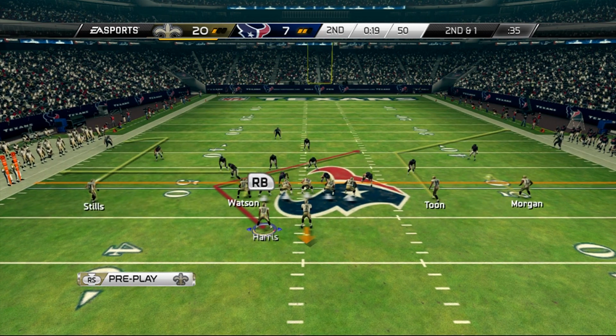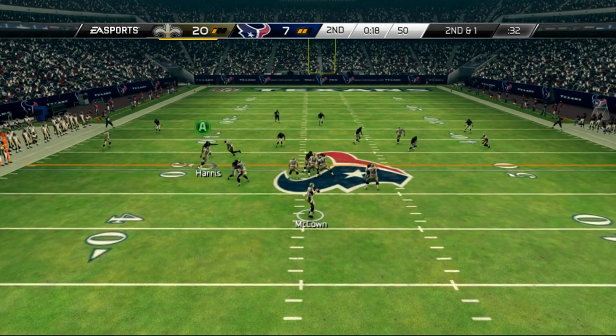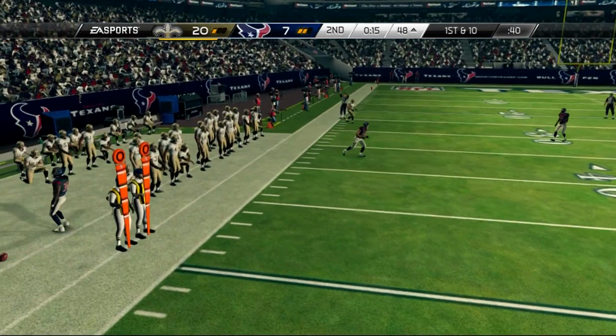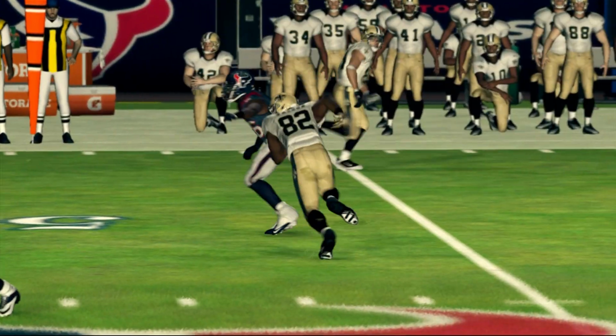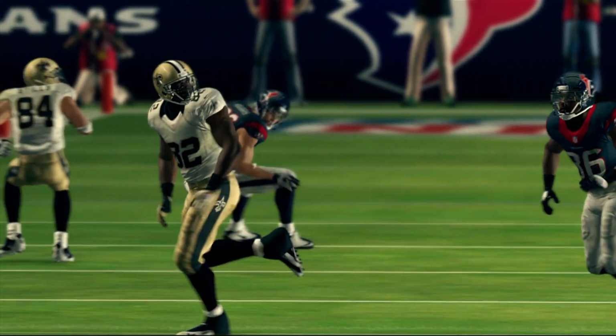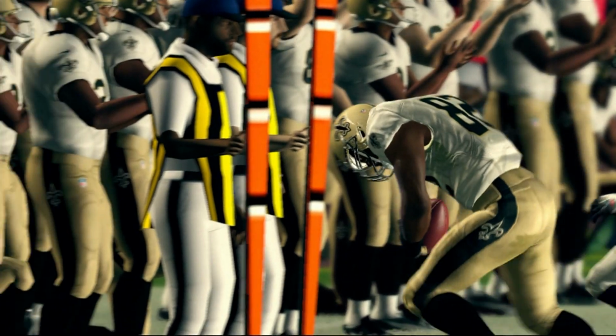The Texans come out in a dime package. Let's go. Second down and 1. Looking for a receiver on the left side here. Steps out of bounds. First down. Well, I think we've heard this expression about 7,000 times. It's a passing league, so we all know that. So you got to be able to throw the football and pick up some first downs.